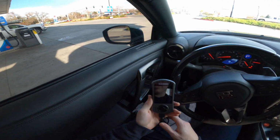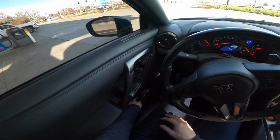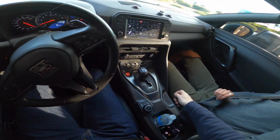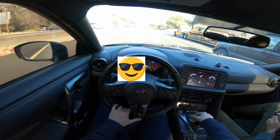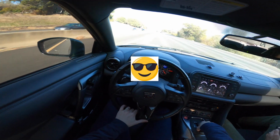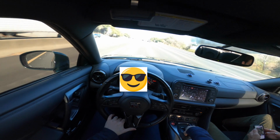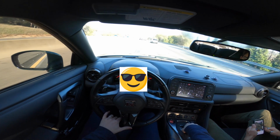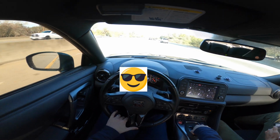All right, so now we're gonna get the car washed and then we're gonna see how well these clutches hold on the freeway. Much better. Transmission all good? It seems like it's all good.